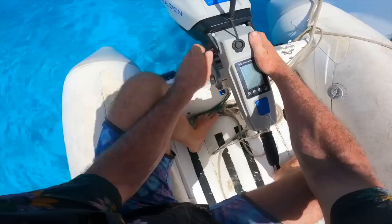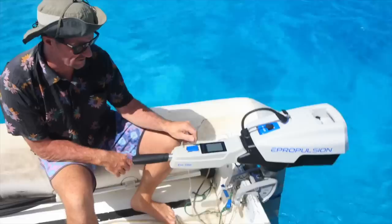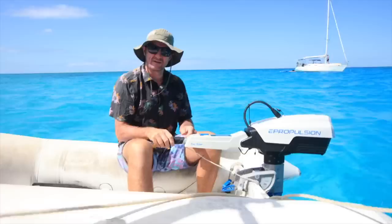This is the magnetic fob. Go straight on there. Hold this down for a couple of seconds. Look at 82% battery. Okay, that's it. It's all together. All ready to go now. We're going to go and adventure this beautiful place.